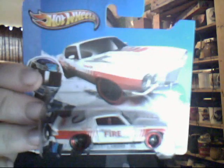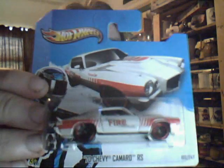2013 '70 Camaro RS. Now I know Mr. Crackerjack 70 is going to be after this one. He's probably already got it, but I know he's probably going to be after this one. Absolutely gorgeous model there.